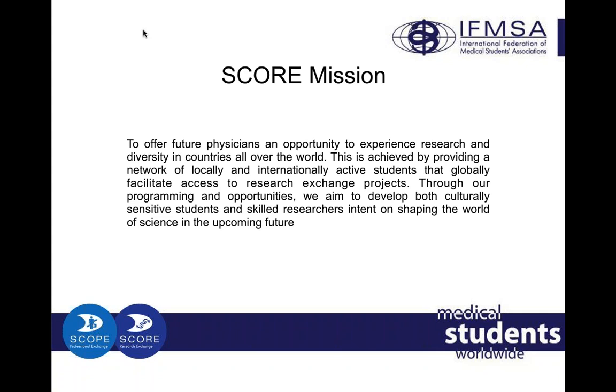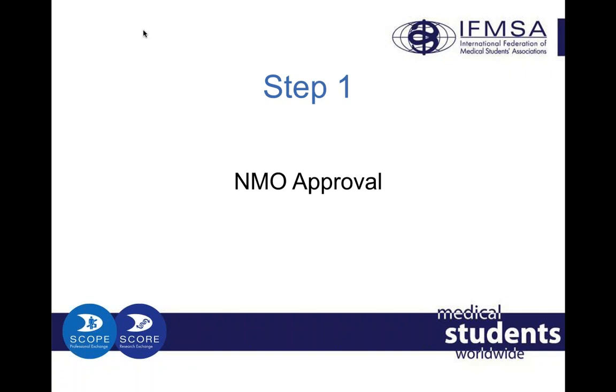But for that, it's necessary for you to send your students. It's necessary that you're also able to receive students, because all exchanges in IFMSA work on a bilateral basis. You send your students because you receive some students. So first step, we need your NMO approval. As soon as you in your NMO decide that you are interested in activating SCORI, you have to talk to your president, and your president has to approve it and contact the SCORI director.